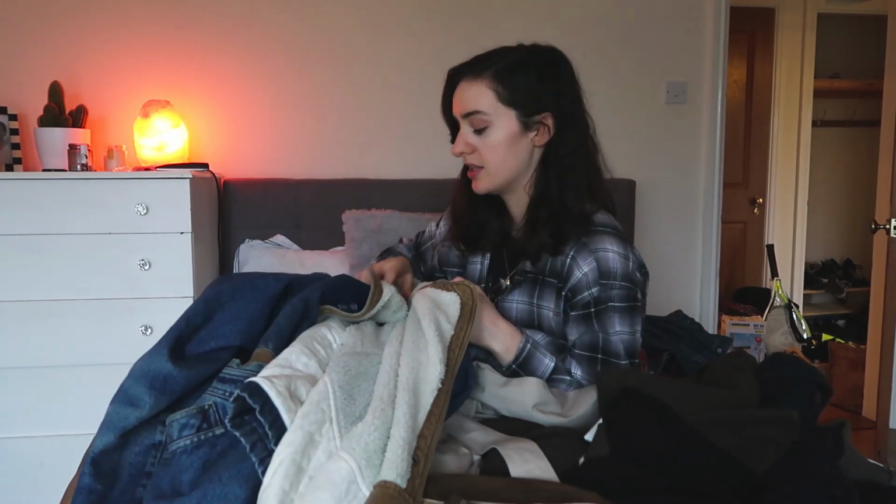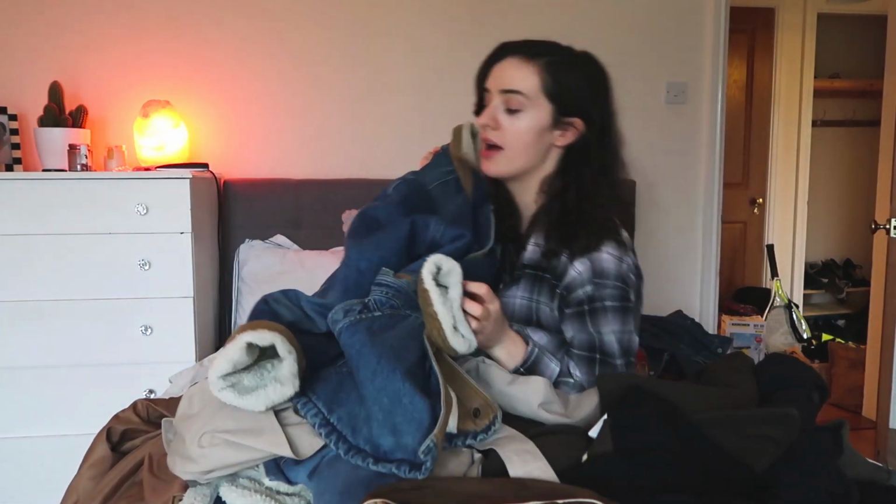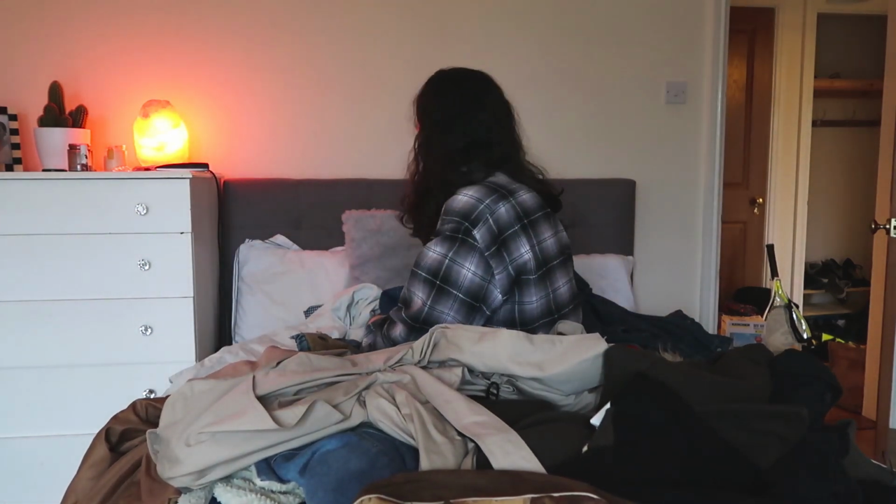This is like my favourite coat ever. You've seen me wear this a few times. This is definitely one I'm keeping because it's just the warmest, best, coolest coat, and it keeps me so warm and it just looks great. It's just such a unique coat. It's so heavy, which is why it keeps me so warm.